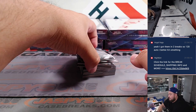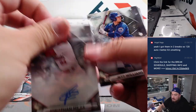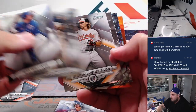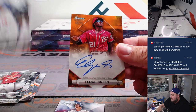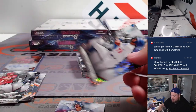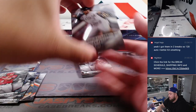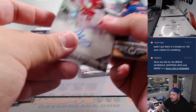All right, here we go, guys. Next box here. Volpe. Mejia to 199, and then we got a Mejia autograph. Cardinals going to Pops. That was your free spot win for the team. Sammy Munoz. Nice. Elijah Green to 75. That's out of 75 orange. Elijah Green. Joshua Bias to 99 for the Cardinals. It's going to Pops.